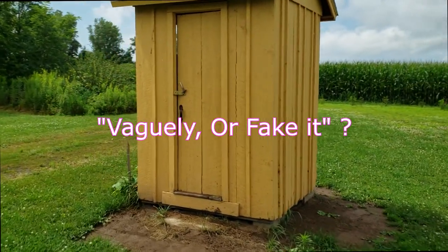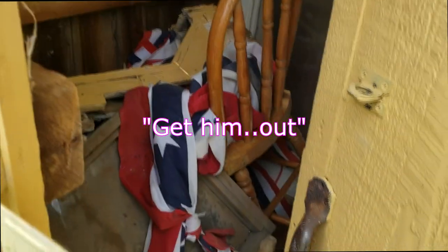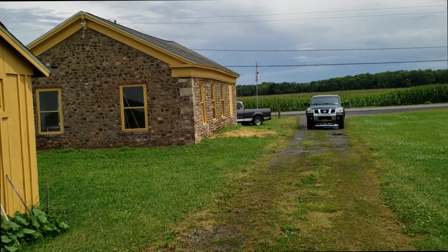This might have been an outhouse. Should we open? Was this an outhouse? Do you want to do one? It don't open? Yeah, this was a little outhouse, I think. And there's some chairs in here. There's a bunch of stuff in it. The roof, look at, I don't know if the video shows this, but that roof is so wavy.